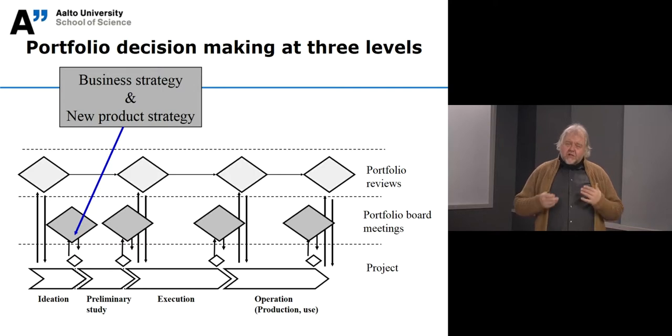This means that when decisions are made in those board meetings, it's rather important that someone in the meeting takes the task of walking to the project manager and explaining what was decided, how that decision affected his or her project, and what the actual aspects and reasoning were that were discussed in the meeting. So that there is a kind of feedback to projects, and also in that way the projects and their managers are involved in the management of a firm.